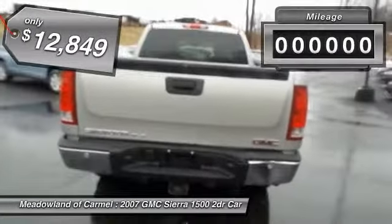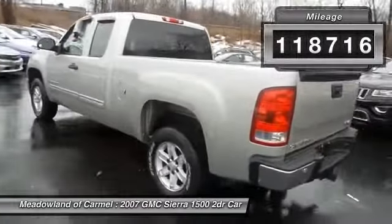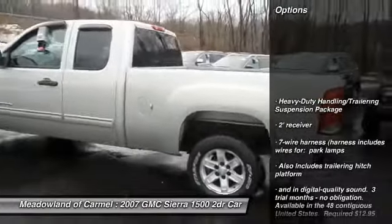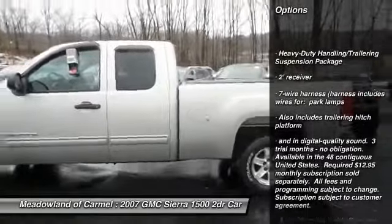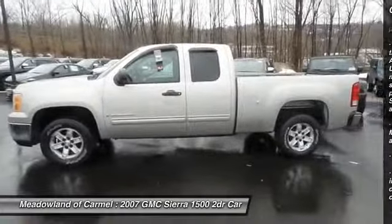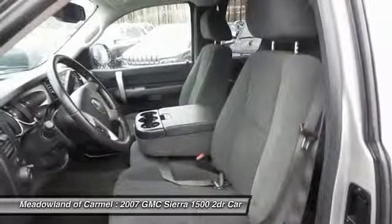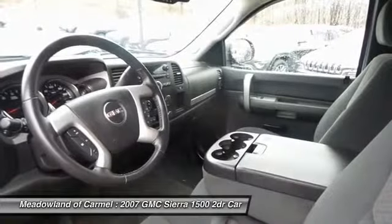This vehicle has less than 120,000 miles. Here are some of this vehicle's great options. Front air conditioning, power steering, automatic transmission, AM/FM stereo with CD player, cruise control, power door locks, compass, fog lamps, remote power door locks, passenger airbag.